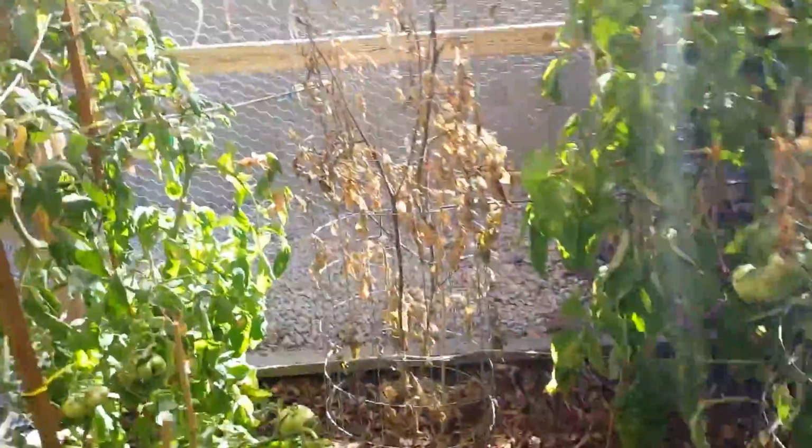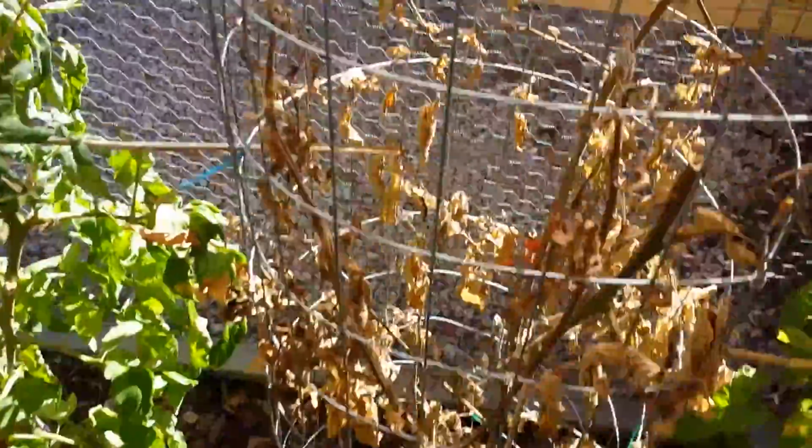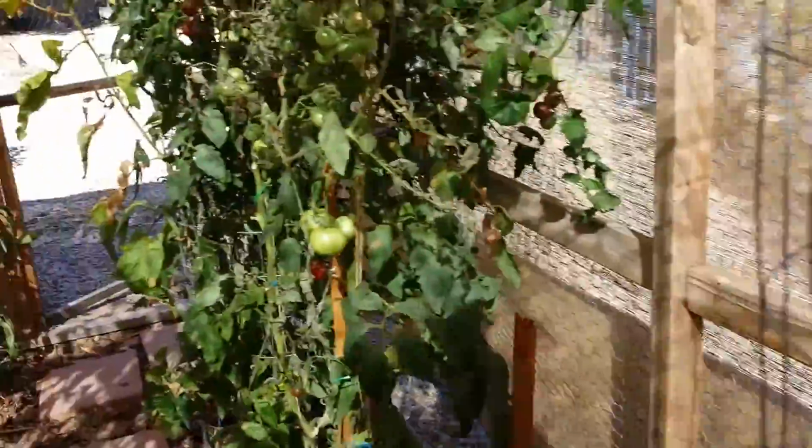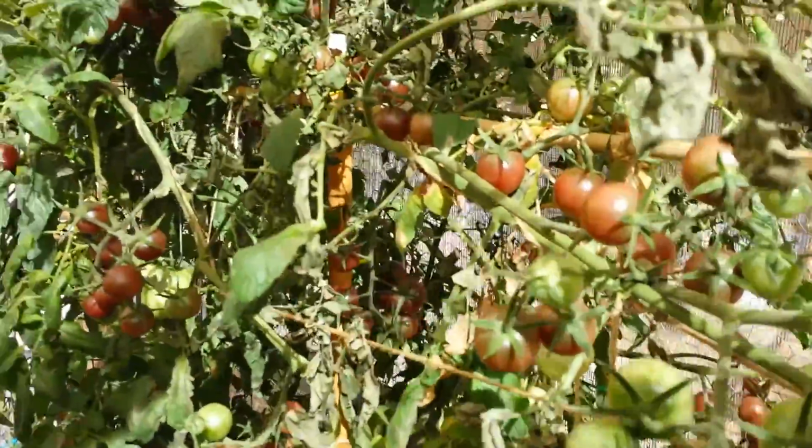The other plant in the corner here is a black cherry. He died out. He had some kind of disease. There's no way I could rescue him. I tried everything in the world. Didn't work out. But this guy did get, oh look, even more tomatoes. More and more tomatoes. Cool.